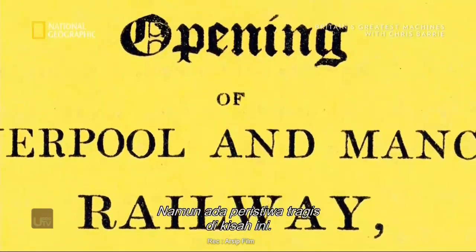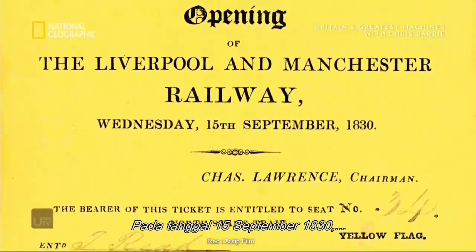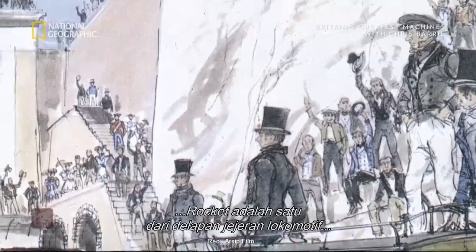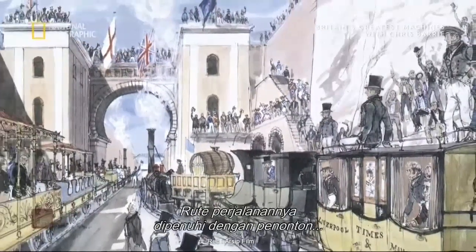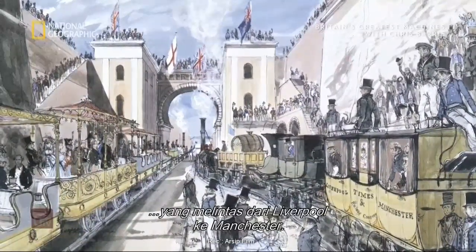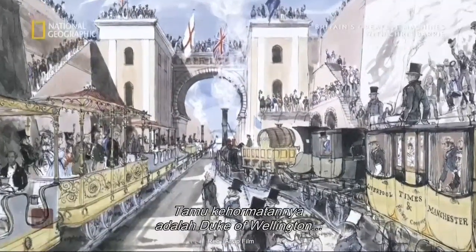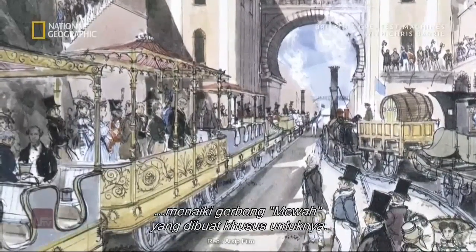But there was a tragic twist in the tale. On the 15th of September 1830, Rocket was one of 8 locomotives lined up for the grand opening procession. The route was packed with spectators to see the first trains run from Liverpool to Manchester. The guest of honour was the Duke of Wellington in his own specially constructed luxury carriage.